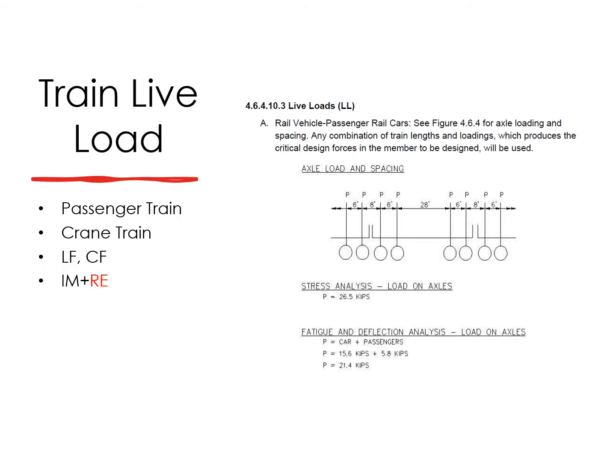So for the train live load, according to the technical requirements for this project, we have two different trains. One is a passenger train, and that is used for design and for normal rating per ARIMA. And the crane train is a higher load, so that is reserved for maximum rating per ARIMA. So on the right, it shows the typical passenger train where P is 26.5 kip with the spacing shown. And for fatigue and deflection analysis, we use 21.4 kip.